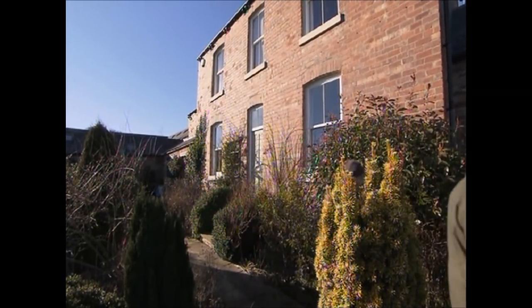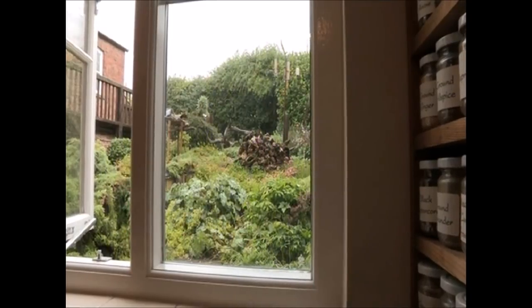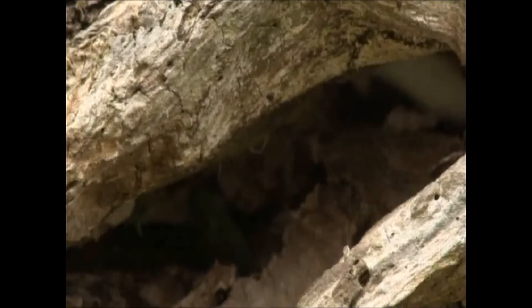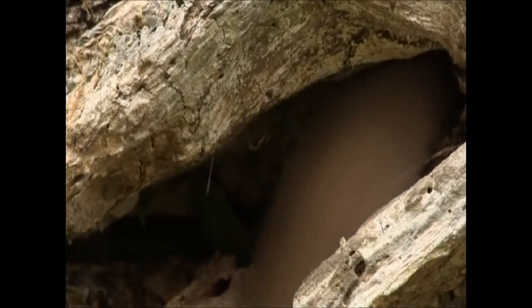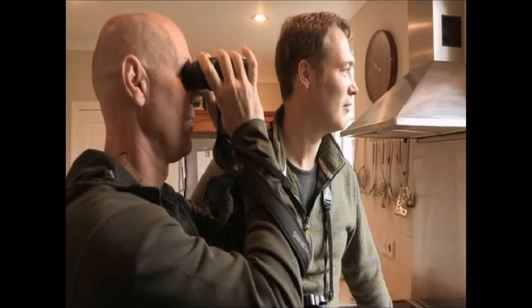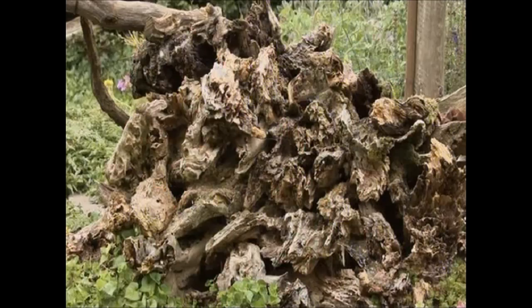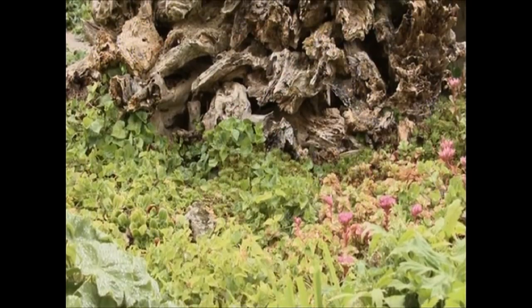Another animal I haven't seen an awful lot of. There it is. Yeah. Oh, that is amazing. This upturned root tree bowl is perfect for them. He's just working his way around and popping his head out of different holes. I've stacked all these roots on top of each other and it's just like weasel heaven. They just thread their way in between.